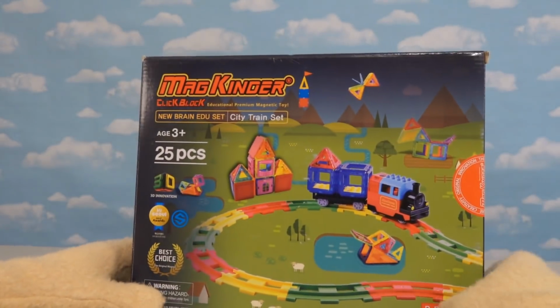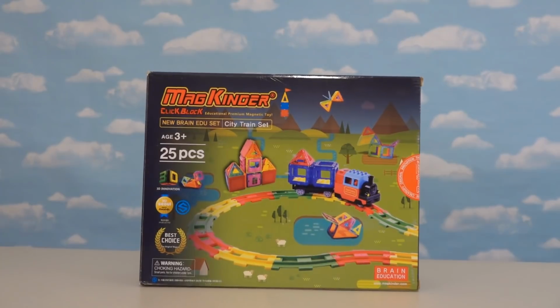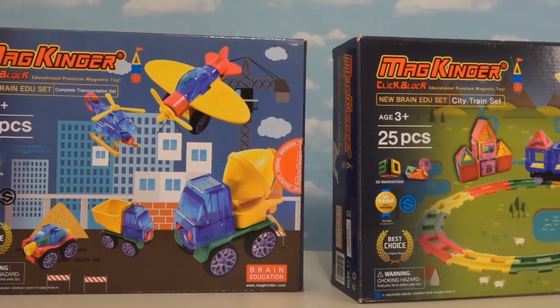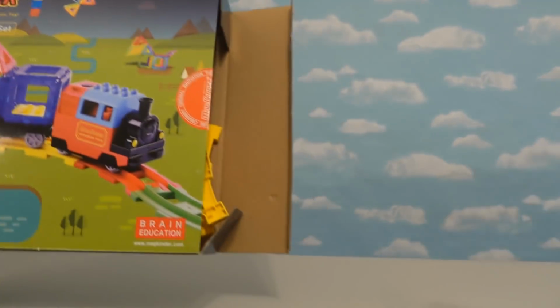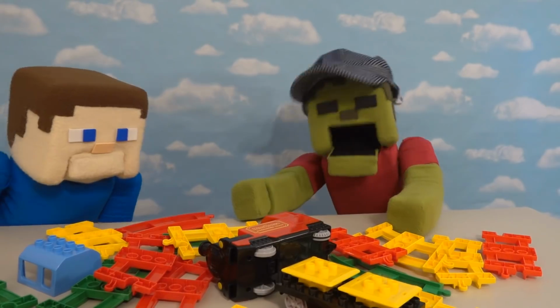All right, so the super cool people over at MAGKINDER ended up sending us all kinds of boxes, which contain the train set, a transportation set with all kinds of cars, and another set we can't fit on the table right now. But the first thing we're gonna look at is this super cool train set. Aw, yeah! So let's open this thing up and empty it out! Ooh, look at all those pieces! Awesome!